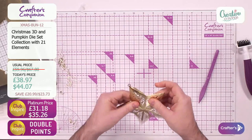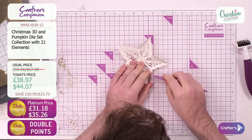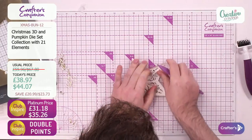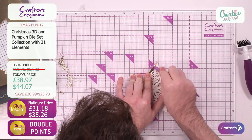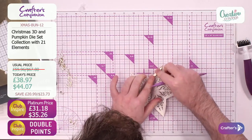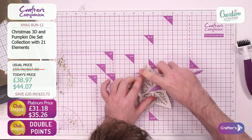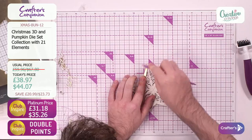There we go. Right, so I've just folded the tabs, and I would strongly suggest that you do burnish these all the way, because when you construct it, it will make your life a lot easier. And it's all about making your life easier.